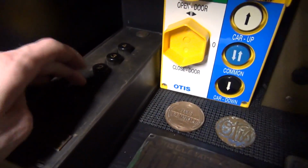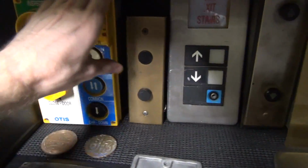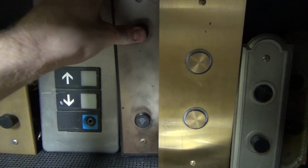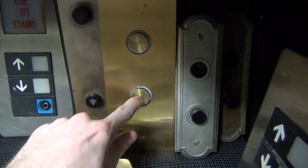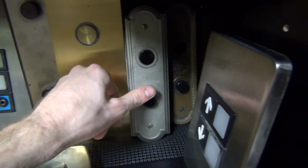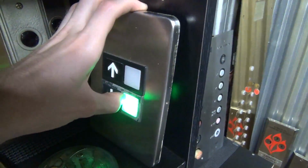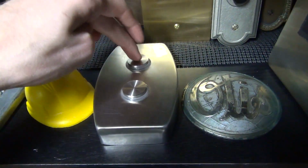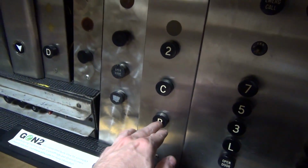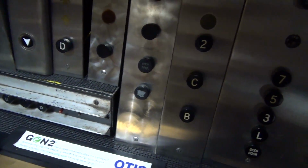Here we have black button dumbwaiter panel, car top station, little small black button, series 1, another black button. These are like series 2 or 4 or whatever, clicky buttons, and some really old black buttons here. And of course, this series 1 panel on the side, and a series 5 right here. Next shelf down, we got black buttons here. More black buttons. This is from a dumbwaiter. So C would be call, B is basement, and then 2 is 2.